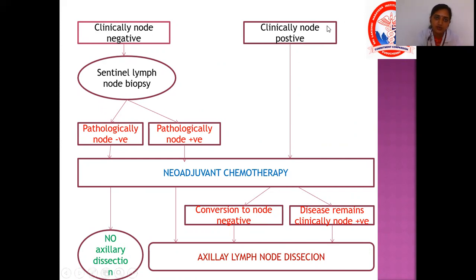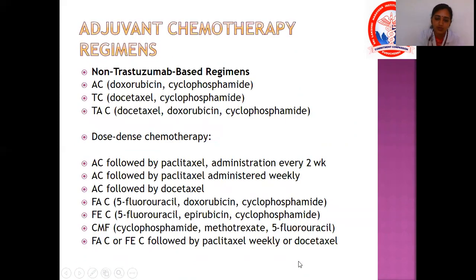If the node is clinically positive and the node is palpable, you can directly go for a neoadjuvant therapy. And if the node becomes negative after neoadjuvant therapy, you can go for an axillary lymph node dissection. If the node remains positive also, you have to finally go for an axillary lymph node dissection.